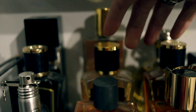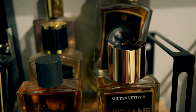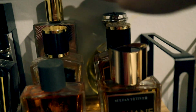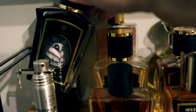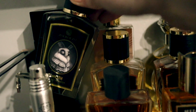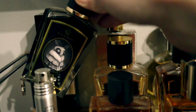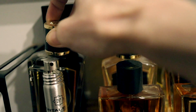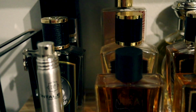Behind that, got my Zoologist, got Moth, Hummingbird, and Civet. They're all good, I really like all of them. Moth is one of my favourite fragrances of all time. I don't wear it very often, as you can see. In fact, I wear it very, very rarely, but it's just such a brilliant fragrance. But it is quite unique, and I find myself not really wearing it that much.